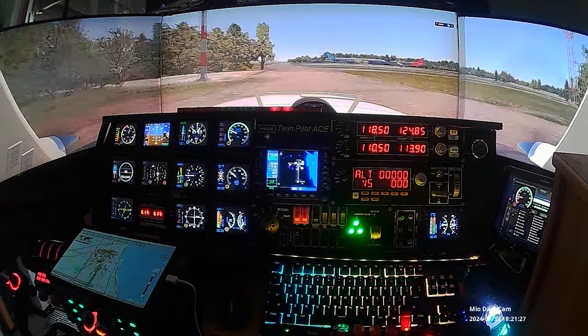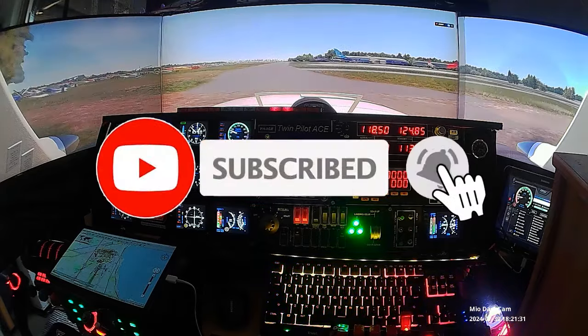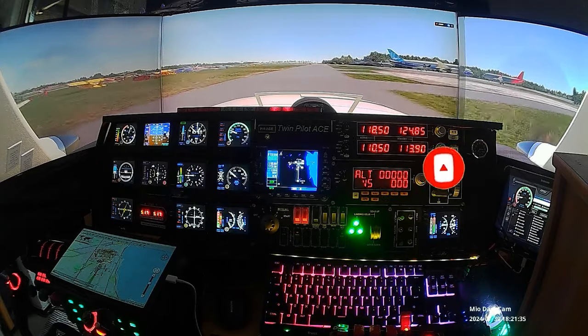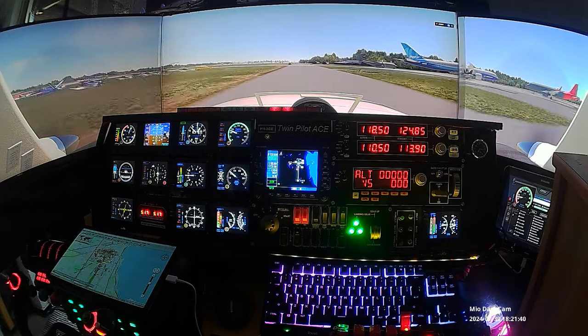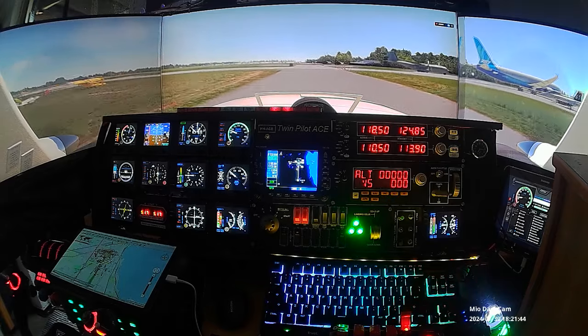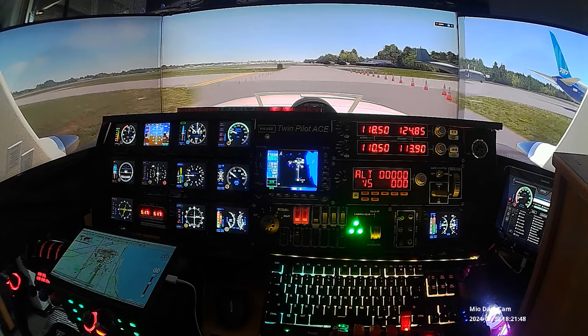November 37 Foxtrot, yes, spacing is fine for a short approach if you'd like it. That's approved. 9 left, cleared to land, number 1. Short approach for 37 Foxtrot, thank you. November 3 Echo Juliet, you're following the Diamond Star off your left. Do you have him in sight? Visual on traffic, 3 Echo Juliet.